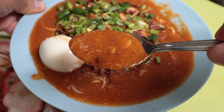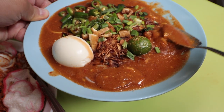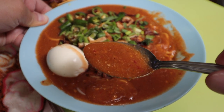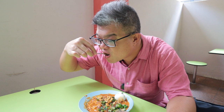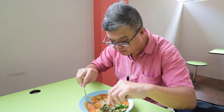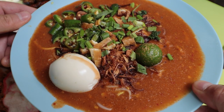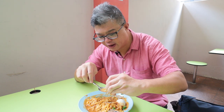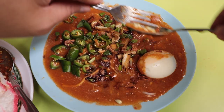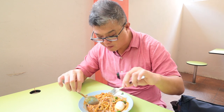Okay, the mee rebus gravy, I've already talked about how it's made in a previous vlog, but very briefly, it's made with a mix of sweet potato, curry and spices, stock, preserved bean paste and dried shrimp. Trying the gravy alone. Nicely balanced. Nice thick gravy, savory, rounded stock flavors. And it's got a bit of spice flavor as well. Sweet, but it's not overly sweet. In fact, it's just very slightly sweet only. I'm gonna put in the lime. Basically freshens up the flavor a little bit more. Try the noodles.